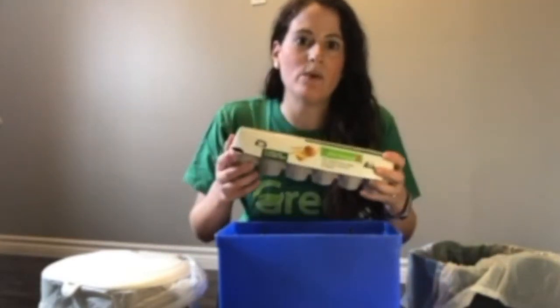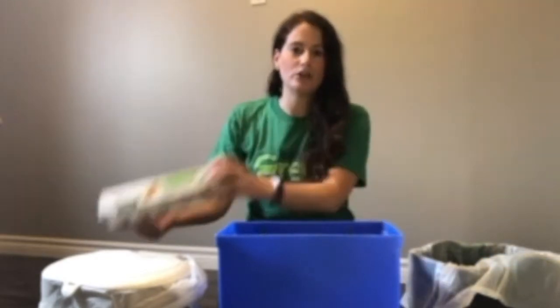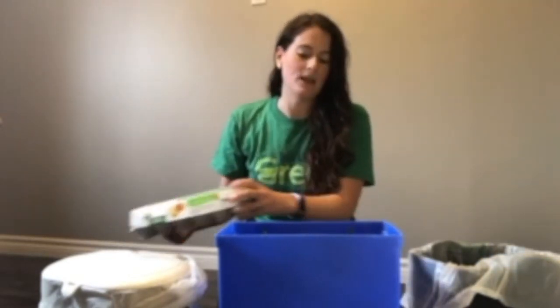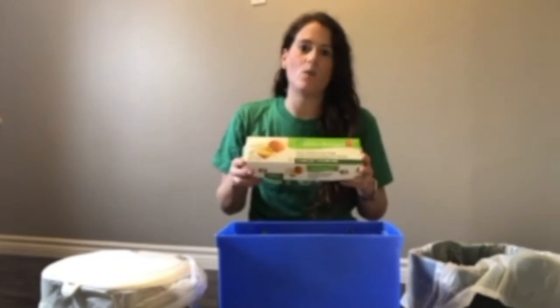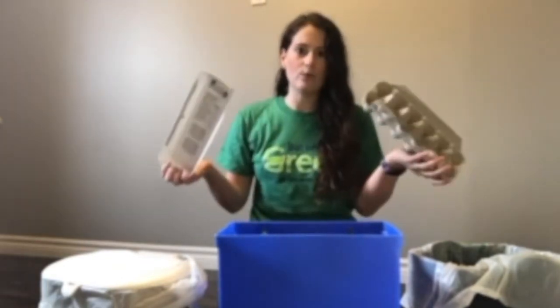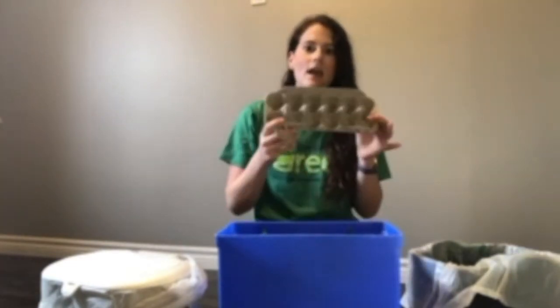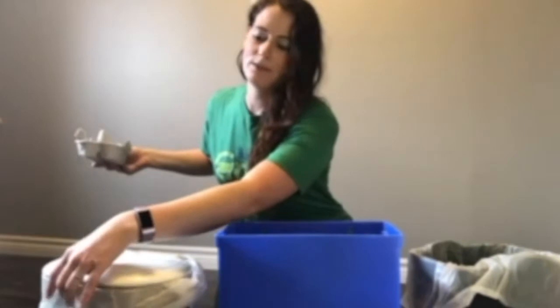Now, if this carton was entirely compostable fiber, this whole carton could go in your bin. But because this one has cardboard on top, you're going to separate the two, and the top part of this would go in recycling and the bottom part would go in compost.